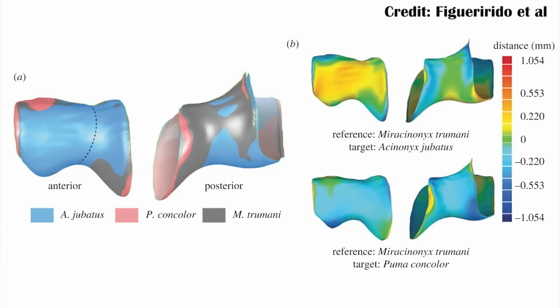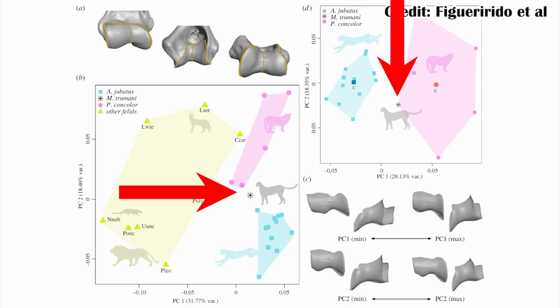Sometimes we can just look at the bones. And so they looked at the elbow of Miracinonyx and compared it to the modern day cheetah and Miracinonyx's closest living relative, the puma. And what they found is that the elbow is kind of in the middle between the cheetah and the mountain lion, which means it's not running as fast as a cheetah, but potentially not grappling in quite the same way as the mountain lion. Instead, it's probably doing some other strange third thing that we don't really know what that is yet.